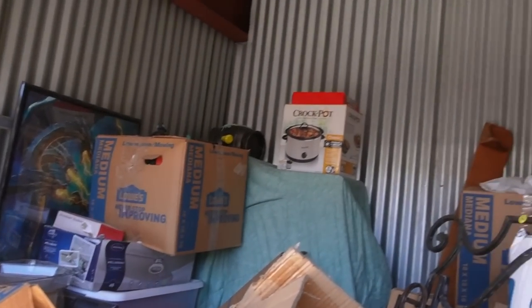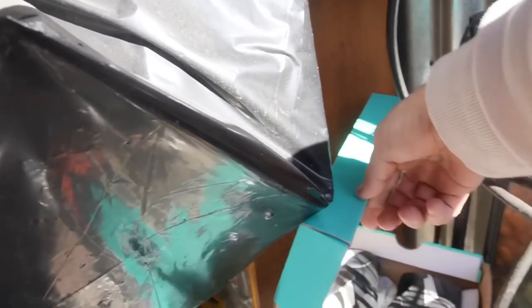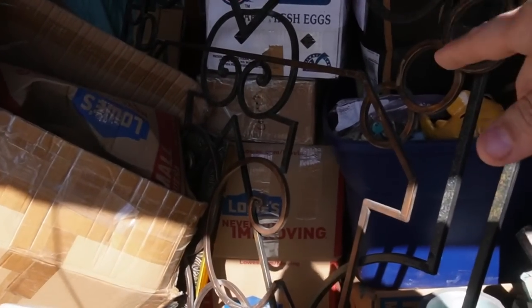Well, let me see if I can look around and see if they messed with anything. Look, here's what I saw. I was like, well, it was only at $300. Oh, look, those are new in the box. Yeah, that's good. $3. I thought this was a big old baseball toy chest. Hey, look at there. Brand new Reeboks. Oh, okay. I looked at the boxes and they looked taped.